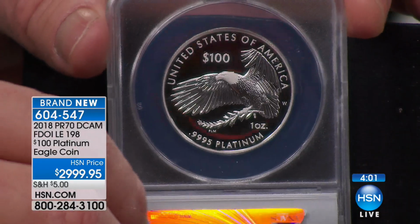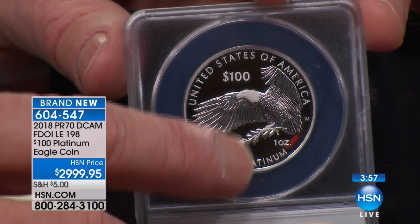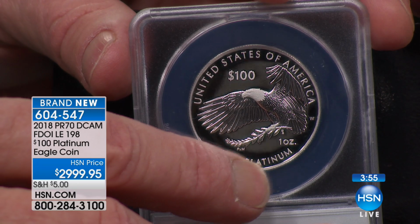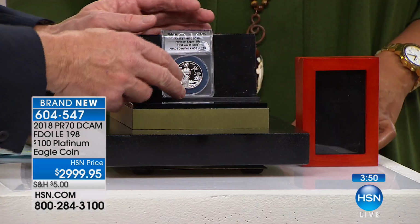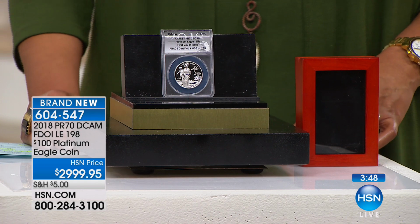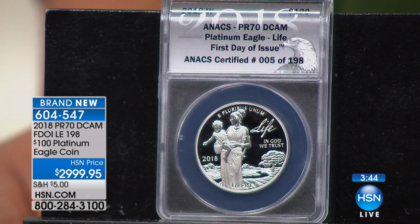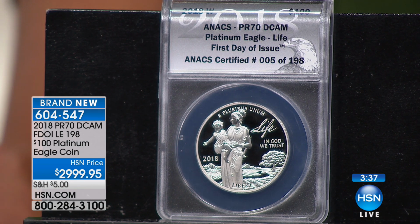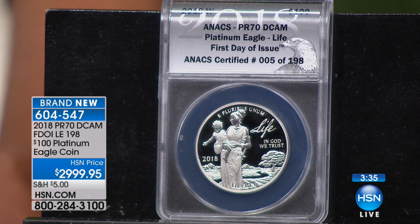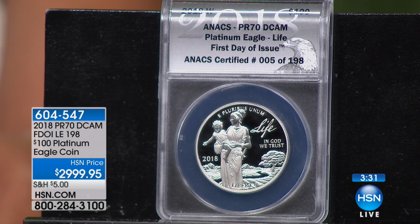Of course, this coin is available exclusively from us here at HSN in the Annex, first day of issue. I love that eagle carrying the olive branch that you're going to see right there in absolutely perfect proof condition. So symbolic. And then the 1 year only design of life on the front that you see right there. So next year, 2019, it's going to be liberty. And then the third year, and of course, if you're going to collect all three, you have to have the first one, and these are going to go quickly.